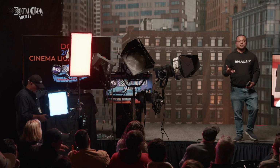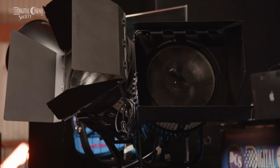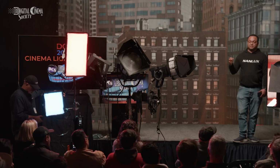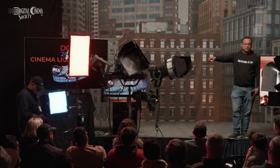And the advantage is that you have more saturated colors versus RGBWW, which is what almost any other LED spotlight on the market right now most likely is. I would say the vast majority of RGB LAC fixtures that are on the market today are actually made by us. And you're looking at 50% of them that we make right here.